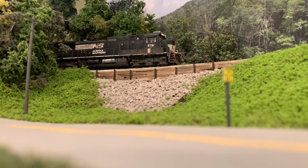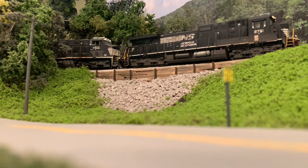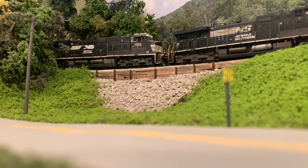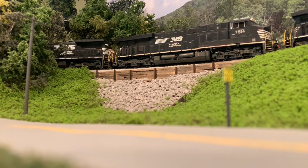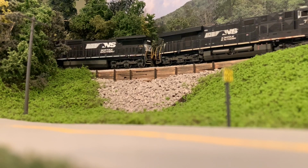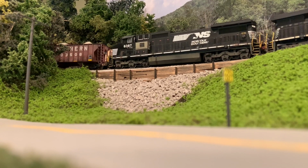This is something that is done a lot of the time in real life and adds a lot of realism to your operations on the layout. This is a westbound freight coming down the mountain towards Asheville and towards the signal project. This is train 165, and he's going to communicate with the road foreman to get permission through the work zone and into Asheville Yard.